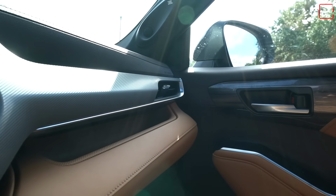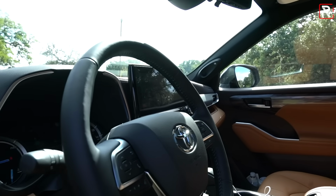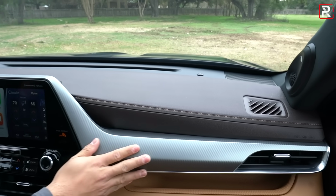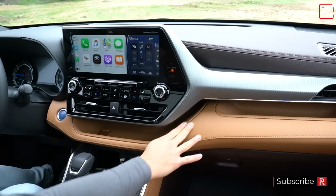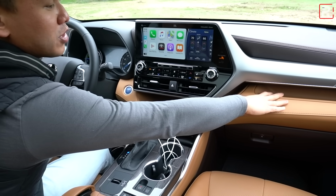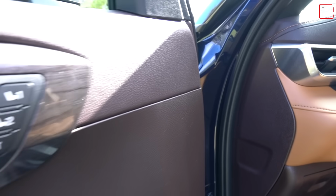The dashboard, as you can see here, has some genuine stitching and some fake stitching. The upper portion over here is soft touch, but it's got a faux stitching on it. Over here, you've got this texturized silver trim that tries to look like carbon fiber, piano black plastic. And then over here, there's genuine stitching. This is the same leather that you find on the seats, and the little storage shelves from the previous generation Highlander are carried over here. So that's very nice. The door panels are also soft touch plastic, which is nice.